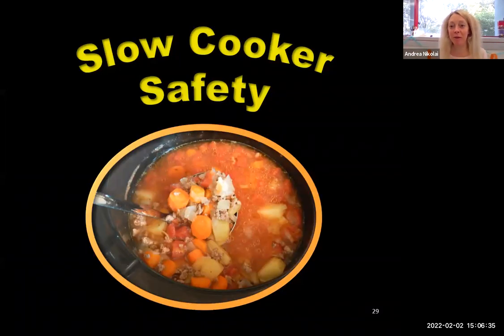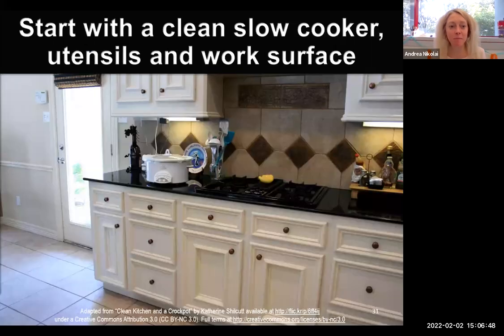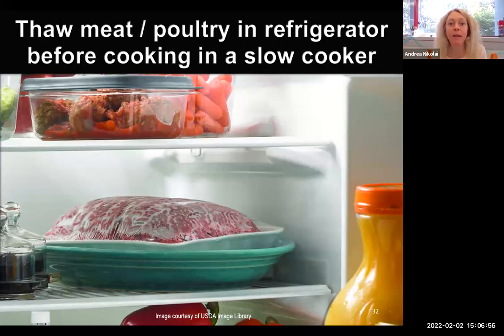Okay, so here are just a couple of things about slow cooker safety, just so you know. Wash hands before, during, and after food preparation, which would be true of anything, but it can really help keep the bacteria away from your food. So start with a clean slow cooker, utensils, and work surface. All makes sense. And then thaw the meat and poultry in the refrigerator before cooking in a slow cooker.